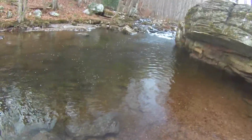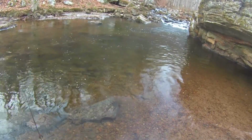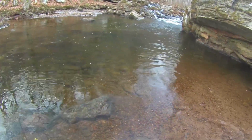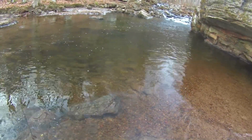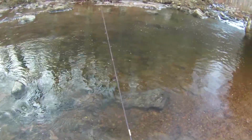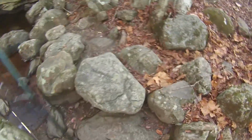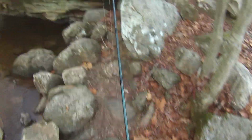Unfortunately I missed her, but I keep fishing the spot a little bit. I come up with 2 more, but unfortunately they are off camera. The GoPro died. I'll make my way around to the top of the rock and fish from upstream down, kind of hiding on the boulder. And that's where I grabbed 2 more.